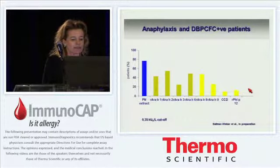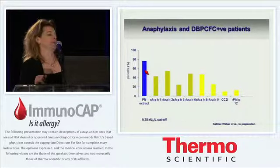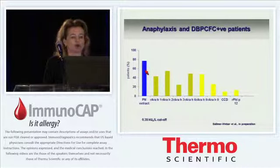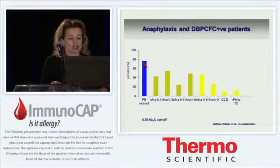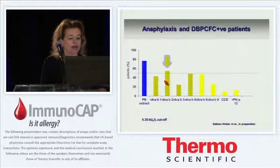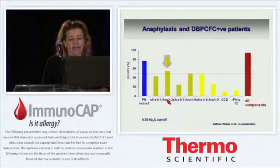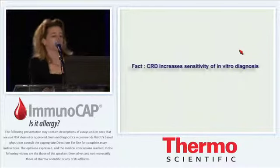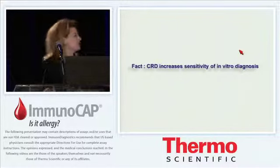So first of all, the sensitivity of IgE measurement to peanut extract in our population was 77%. So if we would restrict our in vitro investigation to the determination of IgE to peanut extract, we would miss here a part of our patients with a true peanut allergy. So the major allergen in our patients was Ara h 2. If we considered all components, as you see here, the sensitivity went up to 90%. So we can conclude as a first fact, component resolved diagnosis increases the sensitivity of in vitro diagnosis.